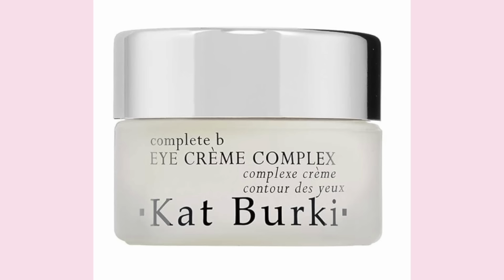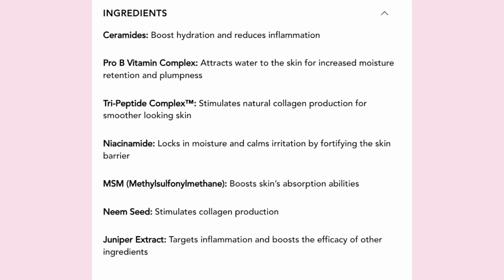Kat Berkey Eye Cream, again, pretty reasonably priced. This product contains caffeine, vitamin C, and vitamin E. It deeply conditions and soothes and hydrates the delicate eye area. Give this one a try if you're looking for an inexpensive cream that has rave reviews.